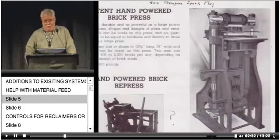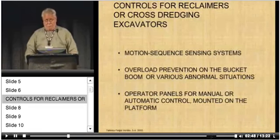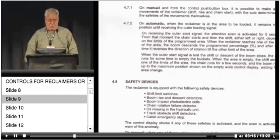I love looking at these old pictures of old literature. The one thing that I can say has advanced is the controls. And so I'm going to the controls of the reclaimers first, also the cross-dredging excavators, which I'll show you a picture of in a little bit. Everything that you've got here is basically advanced over the last 5 to 10 years, both in the sensing and the overload protection and the operator's panel. A standard operator's panel has been improved with the keyboard and the software programming. The manual and automatic mode pretty much is standard and stayed standard. The lights and the sirens that you use with automatic mode may have been an advancement in some people's system, but it's the standard piece.